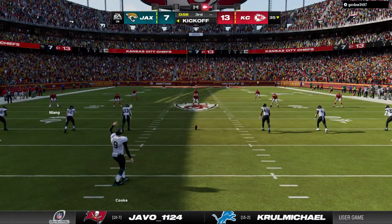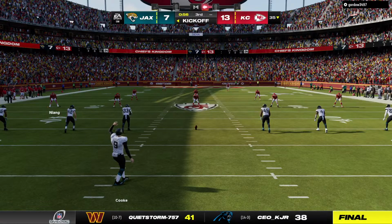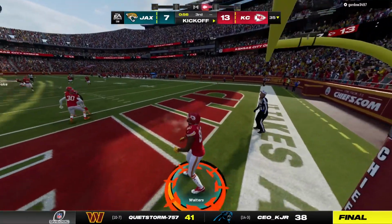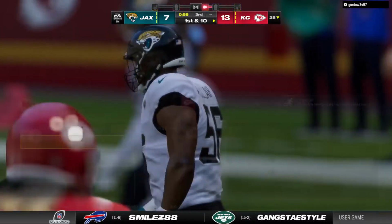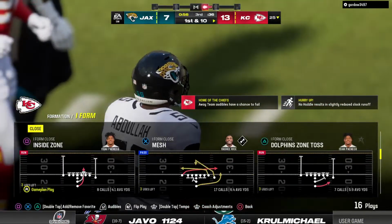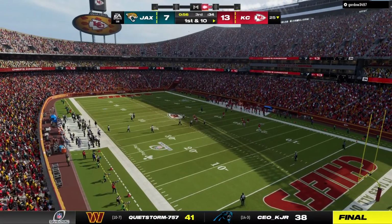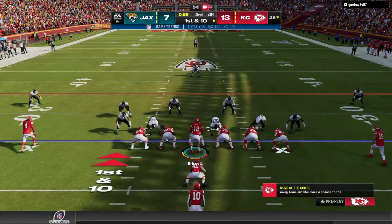Logan Cook to kick off for the Jaguars. After the touchdown, Cook now to kick this one away. And he'll elect not to run with it. And a fair catch on the kickoff will move the ball to the 25. At their own 25-yard line. The KC offense out of the huddle, ready for their next drive.